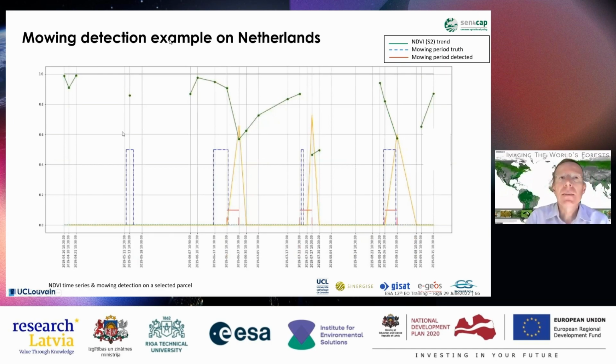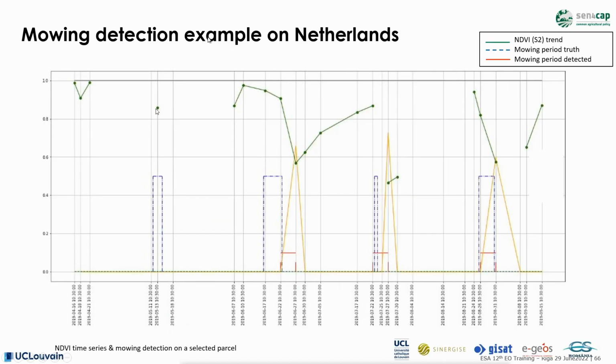In the Netherlands, it was another case where you have an NDVI value here and then nothing. Because of cloud coverage, you don't know what's going on there. You have only one observation for 1 month. And then you have an observation in April, an observation in May, and another one in June. Therefore, you are completely blind in this period. And then it gets easy because you have an NDVI value.